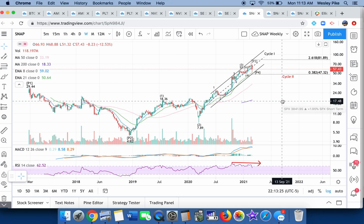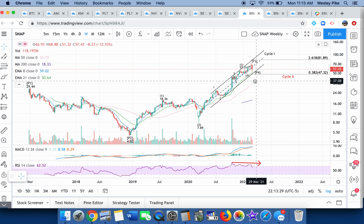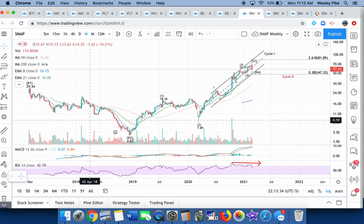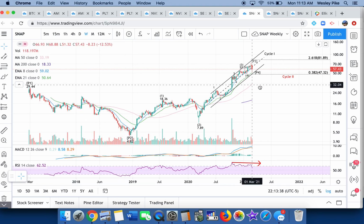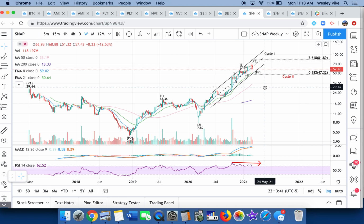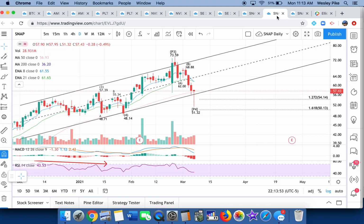Okay, so staying with the tech growth theme, we look at Snap. And I think that Snap put in here a primary 4. I think it was very quick. Now, that definitely alternates against the long, drawn-out primary 2. But we've seen basically everything accelerate as far as price goes, so I think an accelerated primary 4 is not out of the question here. Again, it bounced off the 21-week EMA. It's held this channel.